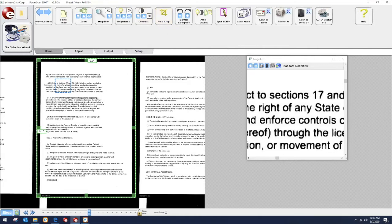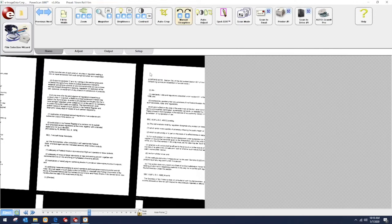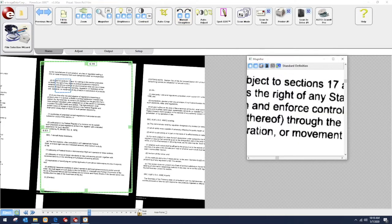Moving forward, we've got an auto crop button. You'll notice that the green box isn't exactly right on the image. If I click on that, it automatically crops it really tight, and now I can save it, print it, and do whatever I like. There's also the straighten button. The plus goes to the right, the minus goes to the left. If I left click and hold, I can sort of de-skew it like that, and now it's out of whack.